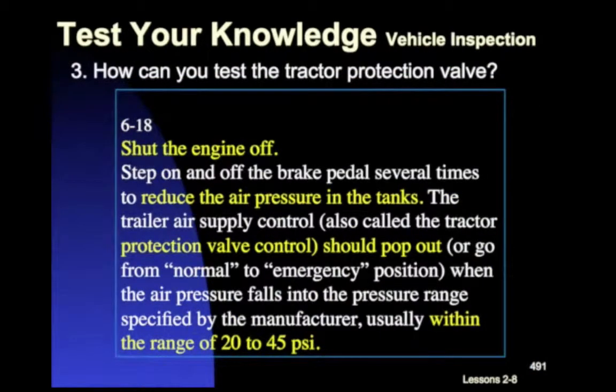Question 3. How can you test the tractor protection valve? Shut the engine off. Step on and off the brake pedal several times to reduce the air pressure in the tanks. The trailer air supply control, also called the tractor protection valve control, should pop out or go from normal to emergency position when the air pressure falls into the pressure range specified by the manufacturer, usually within the range of 20 to 45 psi.